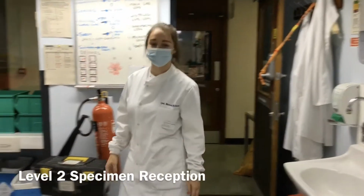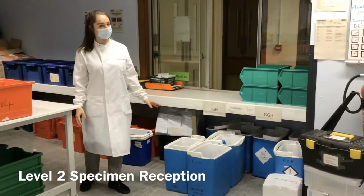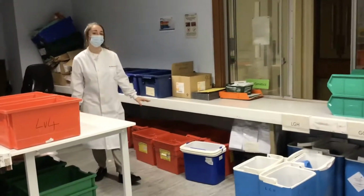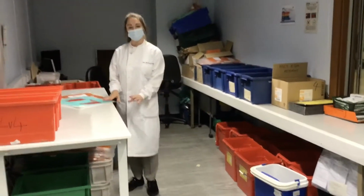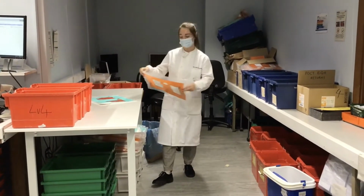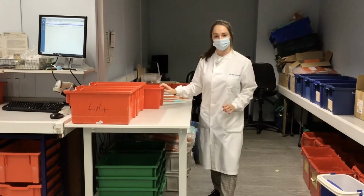Hello, this is Level 2 Specimen Reception. This is where we receive samples internally from the LRI, from the General and from the Glenfield. We also receive samples from external hospitals and GPs. This includes Melton Mowbray, Loughborough and Hinckley. In these boxes we receive Fast Track samples in green bags and orange bags. These are then distributed or separated into routine boxes and urgent boxes.